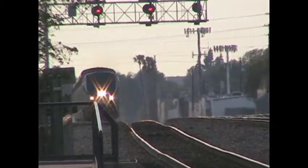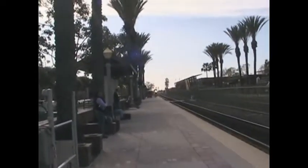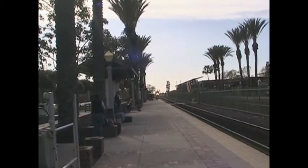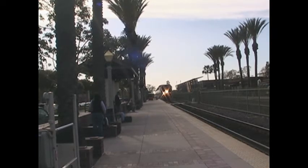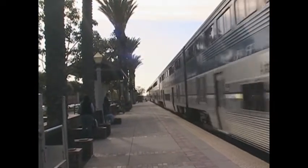All right, YouTube, here comes P42 DC 44 with Amtrak 582. Does this have an E-bell? Let's take a look. Sure is coming in awfully fast. Oh, it's an E-bell. Crap. Oh my god, it's coming in really fast.